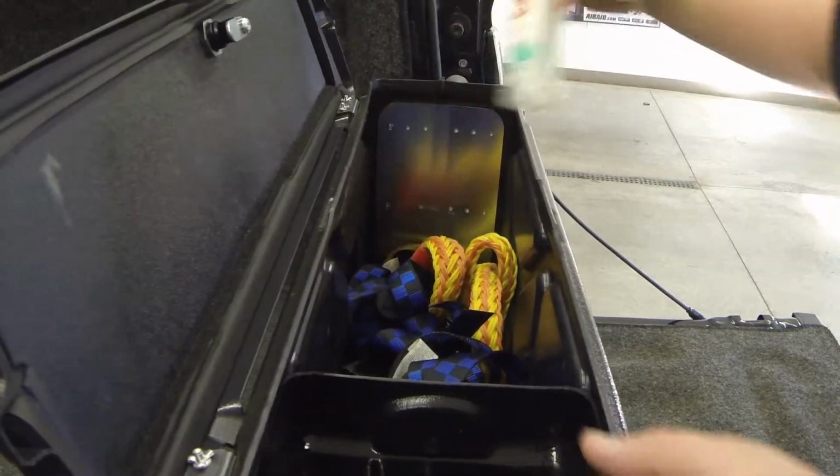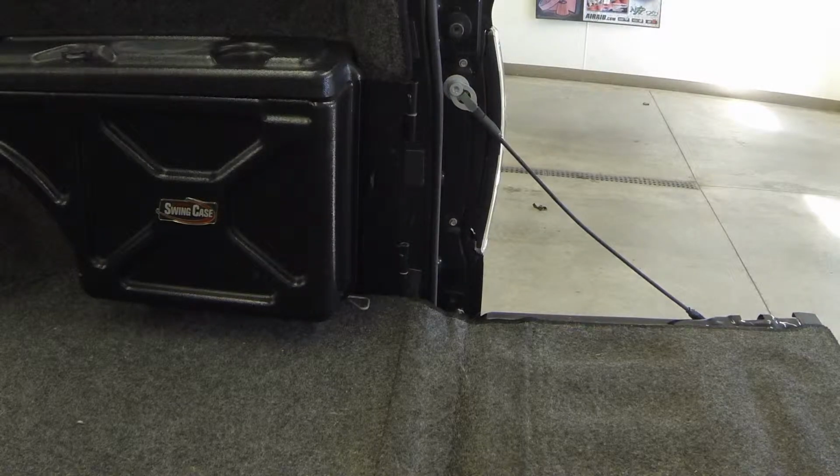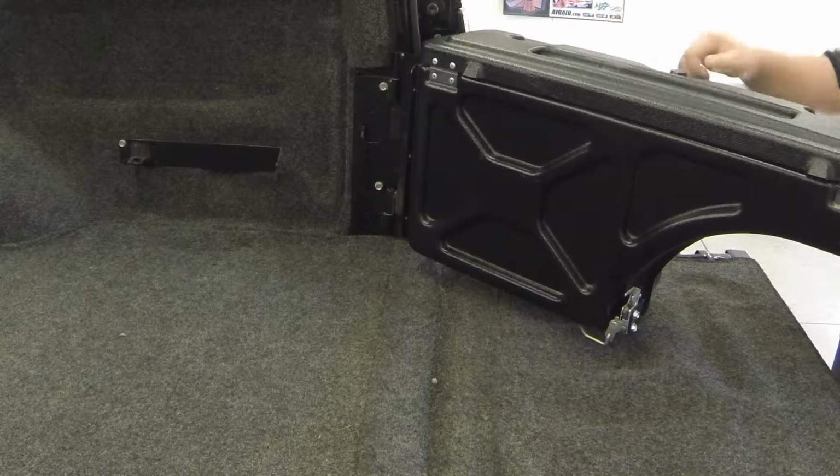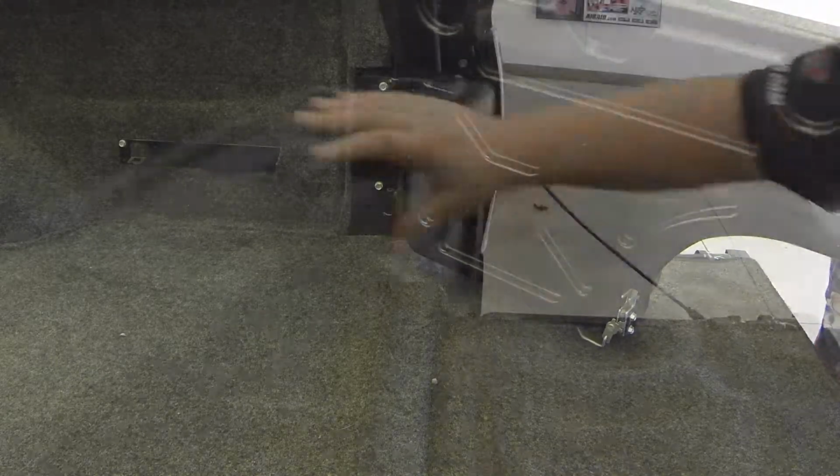Then the case swings back and locks securely in place. Plus, the locking lid keeps your gear secure and the moisture seal keeps the weather at bay. Just pull the latch and the swing case pivots nearly 180 degrees over your lowered tailgate, giving you instant access.